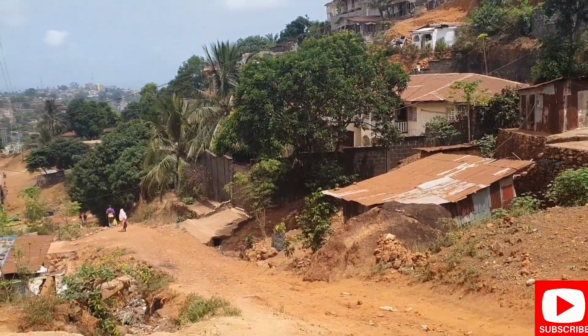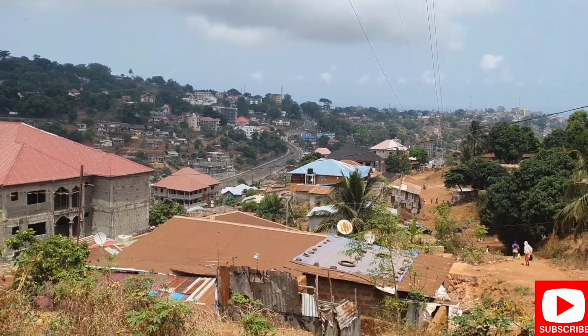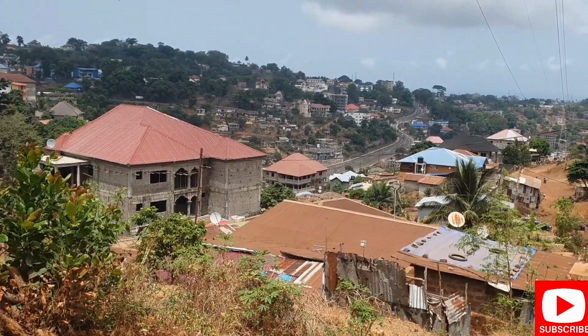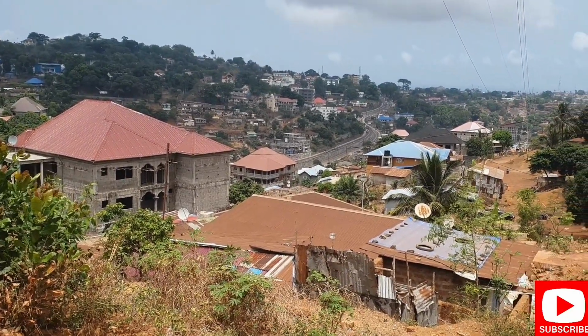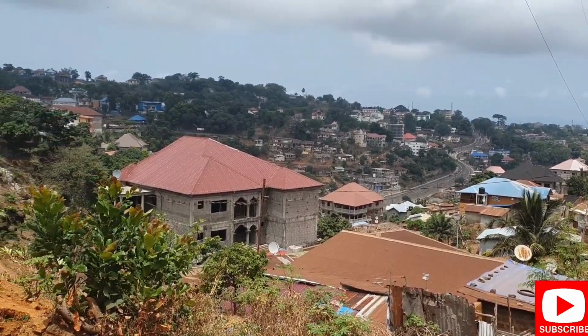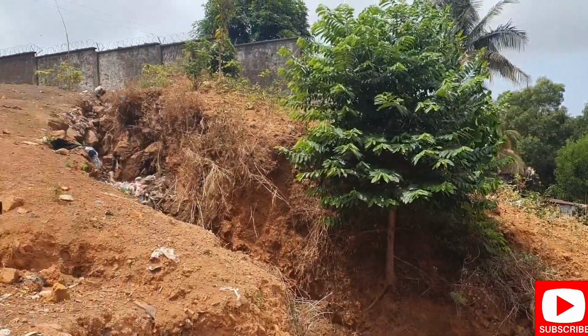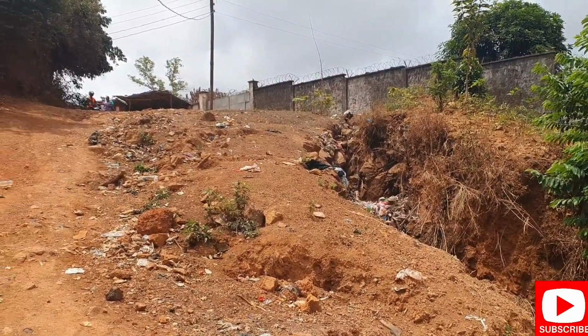But again, we'll stand here just to show you guys exactly where we are, and that is the hill court road right there. We're definitely not able to zoom in, but I'll just try and take you guys back so you guys will know exactly where we are. So this is exactly where we are.